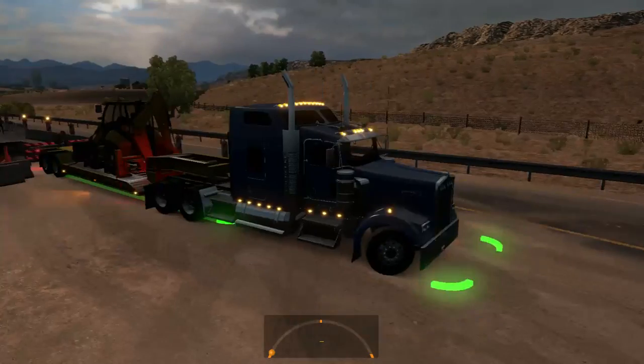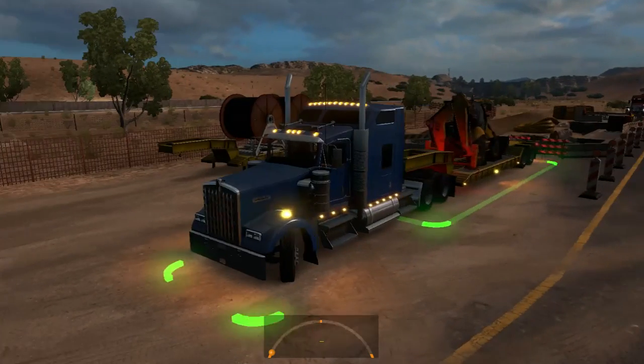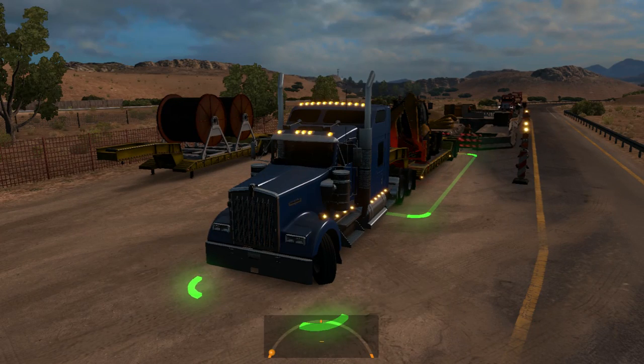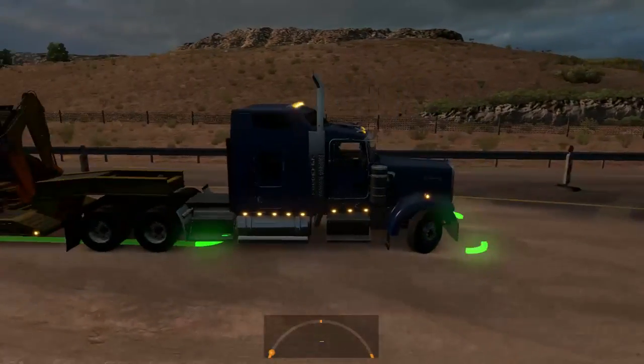I'm not gonna do it again. Their cone's just sitting in the middle of the road. That's okay. They can figure it out. I want to see if that semi truck will run it over real quick. Well, we can turn our truck off. No? Get outside.